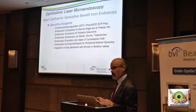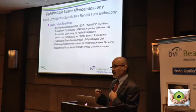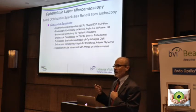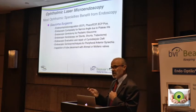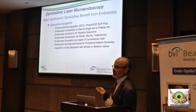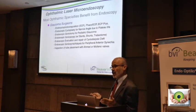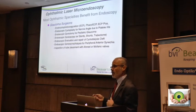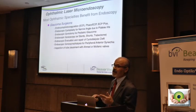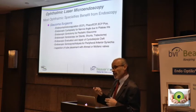Endoscopic gonioscopy to facilitate other angle-based surgeries. Many young surgeons in North America and Europe have dispensed with the gonioscope for a lot of these angle-based surgeries if they're implanting some of the MIGS devices like iStent. In lieu of a gonio lens, they use the endoscope. Many of them combine the iStent or Zen or these angle-based techniques with the endoscope in the eye.